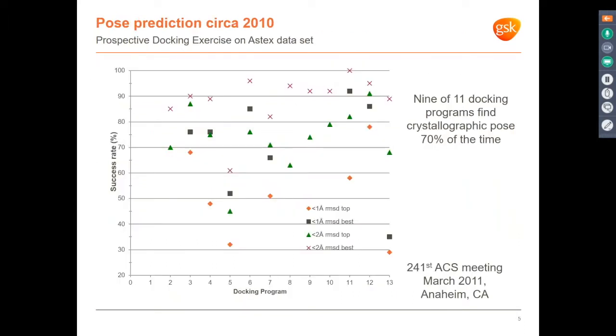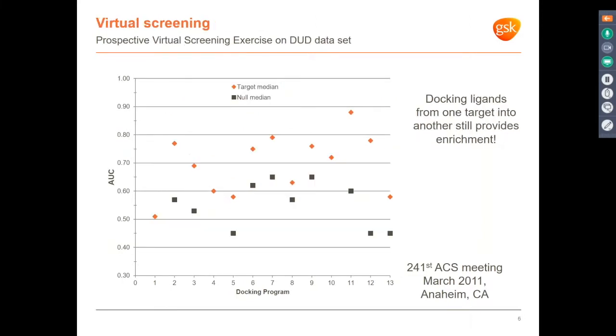So when we got the pose predictions back and looked at them, actually most of the programs did fine; we could fish out the docking pose. So that was actually real progress in the last 5 years. If you look at the pink crosses and the green triangles, all of them, except for a couple of programs, are above the 70% line for RMSD. So that was pretty good.